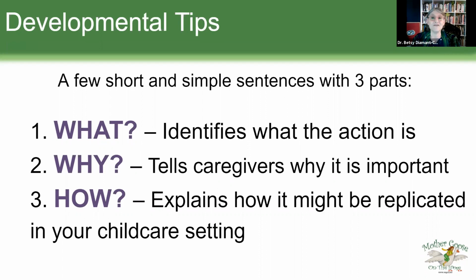And then for the third part of the tip, you can describe how to replicate it. So for instance, you can say, so when children arrive at your daycare, even if you've had a rough day and it's only morning, be sure to welcome them with a big smile. It seems obvious, but a reminder never hurts. So you don't need to list all the benefits, just one is enough. Short and sweet makes it easier to hear and remember.